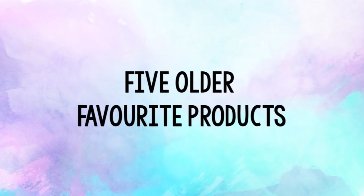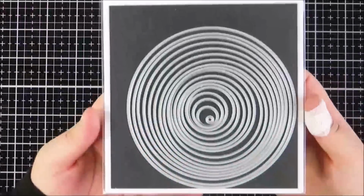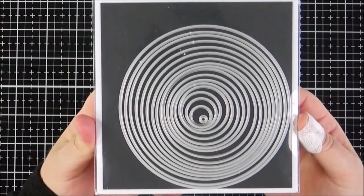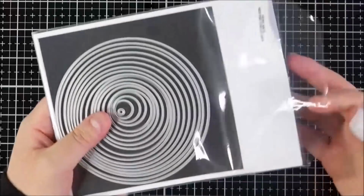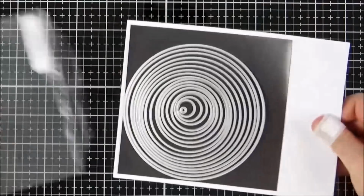So next I'm going to talk about 5 older products that I've continued to use throughout 2019. And the first one here is the Hero Arts Nesting Circle Infinity dies. I am on the creative team, but I purchased these way before I joined the creative team, and I have to say I've used them for years and still absolutely love them.